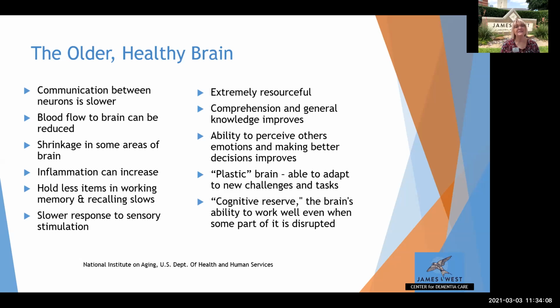So these are some things that we see in an older healthy brain. The communication's just a little bit slower. We may have more of those moments where we walk in the room and go, now, why did I come in here? Hold on a minute. This can also be due to stress. This can also be due to a year of a pandemic and isolation and those type things. So we can usually retrace our steps, though, and figure out why we came in the room.